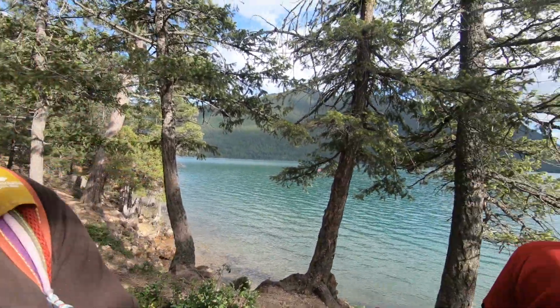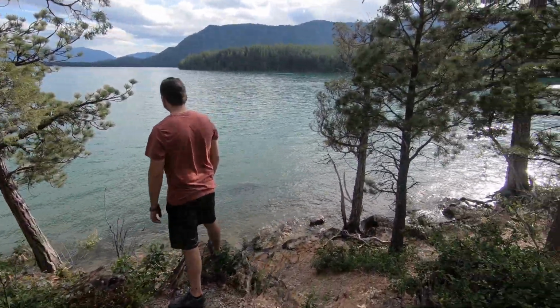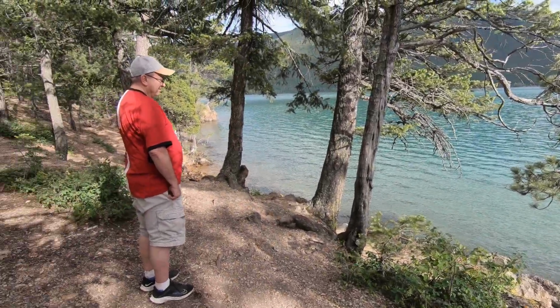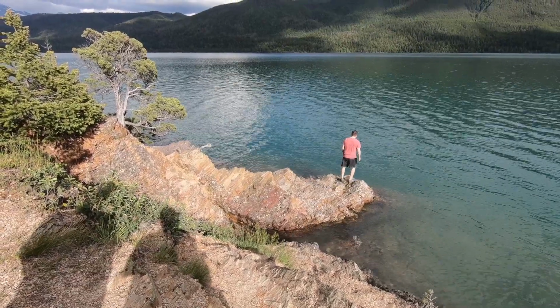We took the Rocky Point Trail, a short 0.9 miles, that leads you to this nice view from the north shores of Lake McDonald. Not too bad. Now that is a rocky point.